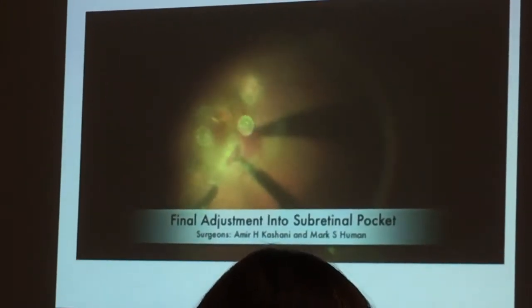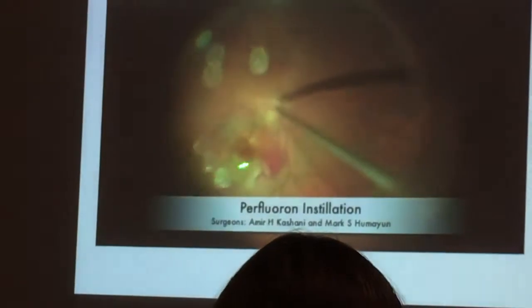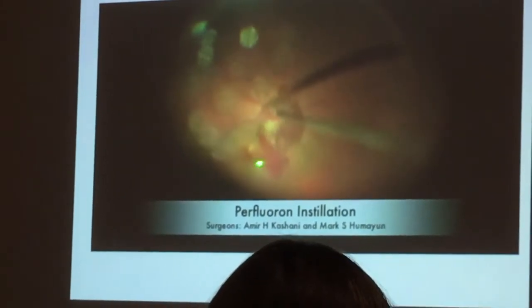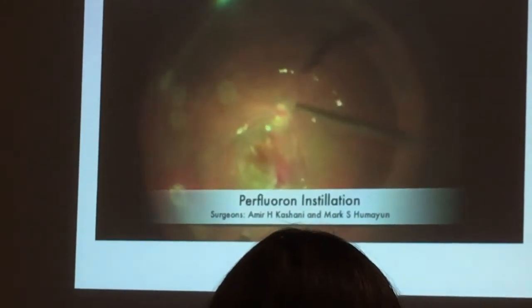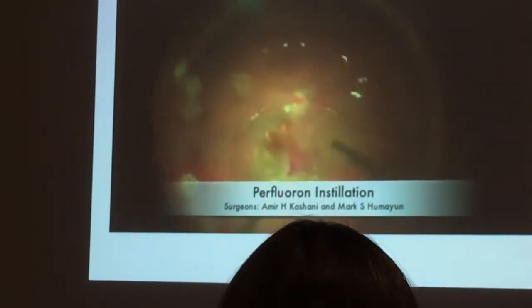We make sure it's laying flat there, and then we put perfluorocarbon in to evacuate the fluid that's there. You don't want to aspirate here at the retinotomy because you might take those cells out, so it's better to use PFO to flatten it out. There's the membrane you can see, and we move forward.